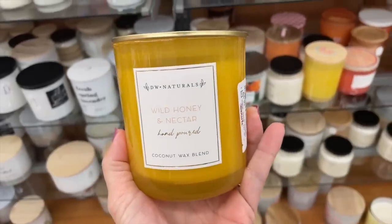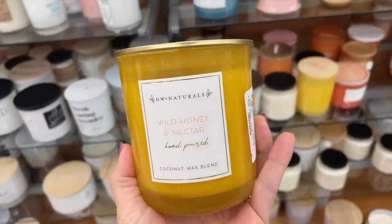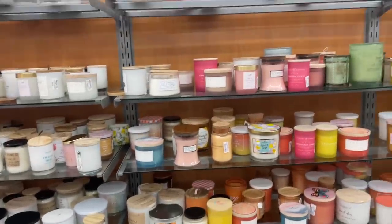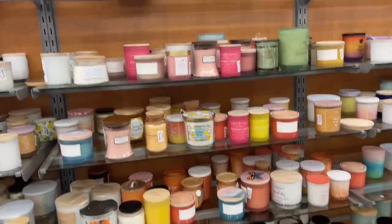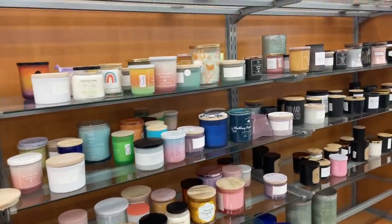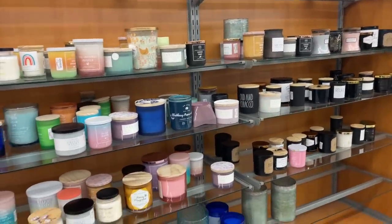I'm at TJ Maxx now. I found this raw wild honey and nectar. It's like raw honey and Neroli's ugly cousin. I might buy it just because it's like the next best thing. It'll hold me over until I find it. I'm also looking for the key lime again, but I can't find it. Maybe they'll have it up by the front.